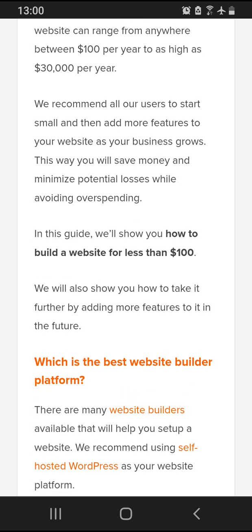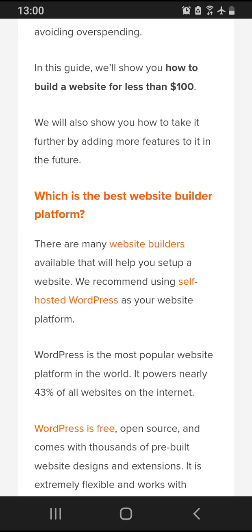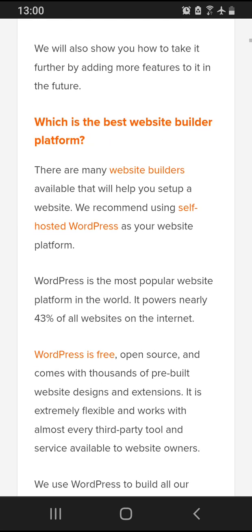We recommend all our users to start small and then add more features to your website as your business grows. In this way, you will save money and minimize potential losses while avoiding overspending. In this guide, we'll show you how to build a website for less than $100. We will also show you how to take it further by adding more features to it in the future.